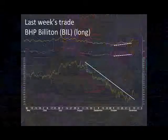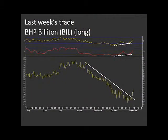And if we have a look at what's happened in recent days now, you can see quite clearly that the stock has actually now broken out through that downward trend. So the divergence that I'd identified there was accurate. It's played out exactly how I thought it would.